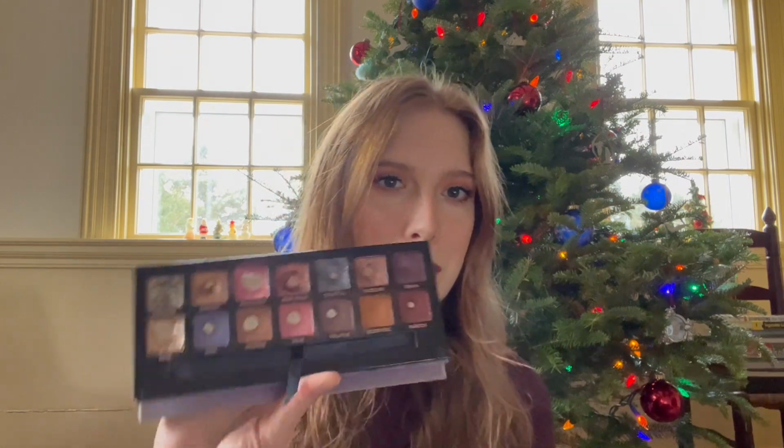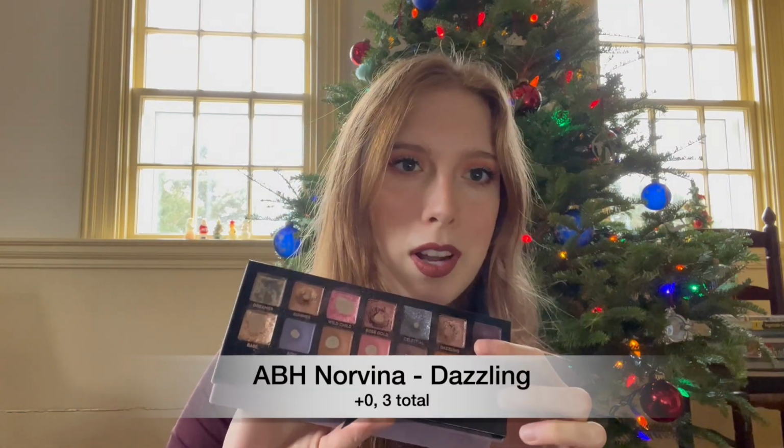Then Dazzling, I haven't used at all. As you guys can tell, this is a bronze similar to Sextrovert, so I would basically use them for the same thing. So I've been sort of sitting back on Dazzling until I have this one finished, and then as soon as this one is gone, Dazzling is definitely going to be getting a lot of use because I do really like this shade. There's this kind of subtle purple undertone to it.